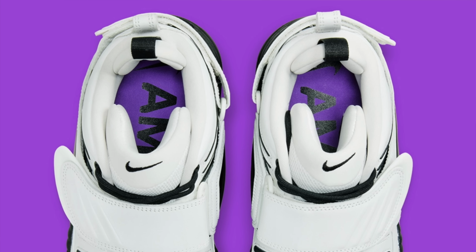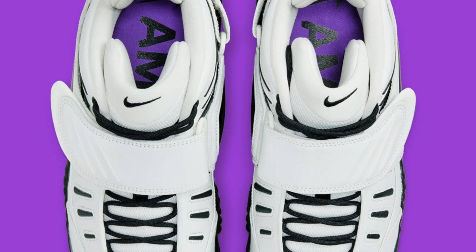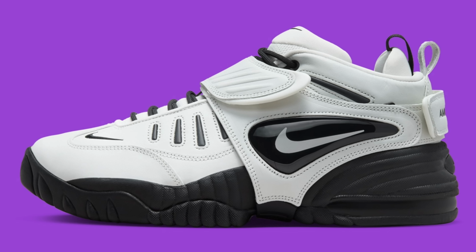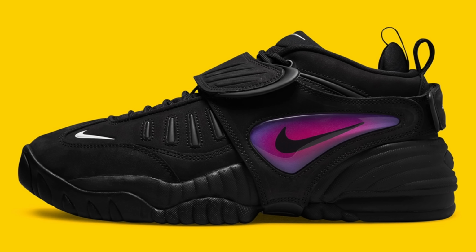So I'm not gonna lie, I am not familiar with the Air Adjust Force, and I feel like that's why Ambush decided to collaborate on this silhouette, because it's one that looks very unique and many people haven't seen. This collaboration is dropping in two different colorways, the Summit White and Black colorway and the Black and Psychic Purple colorway, and both of these colorways look alright.